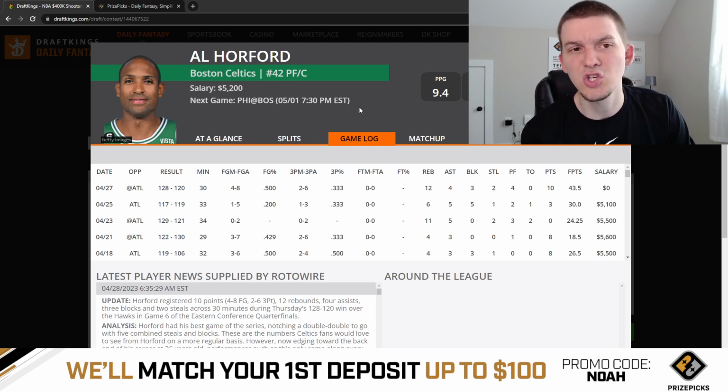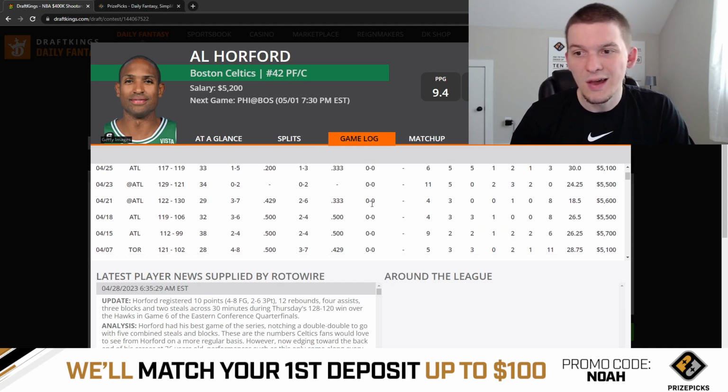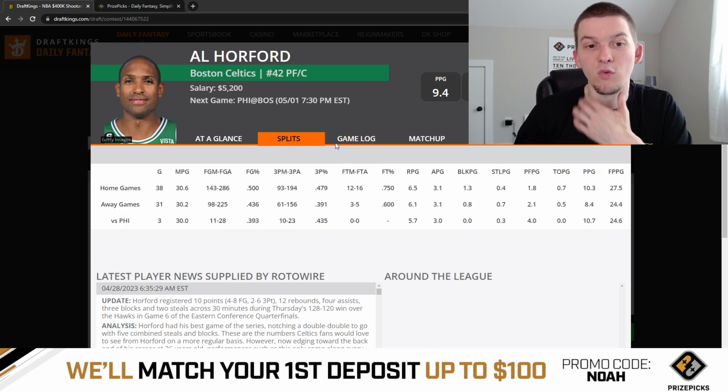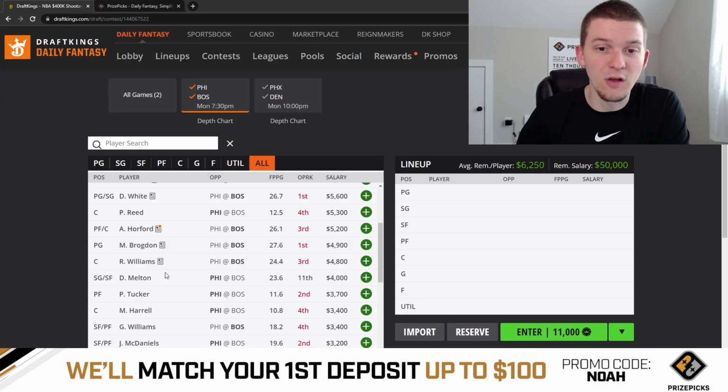I will say that when Joel Embiid is playing, whether it's next game or whatever, they do like Horford guarding Embiid. And Horford we have seen play really big minutes against Philly in the past just because they like him defensively against Embiid. So the minutes should be pretty secure for Horford in this series. They were pretty secure in their Atlanta series. That didn't really result in many good games. Like Horford's not a guy at this point in his career that really has a big ceiling. But the minutes are secure. He's only 5,200. He's okay.